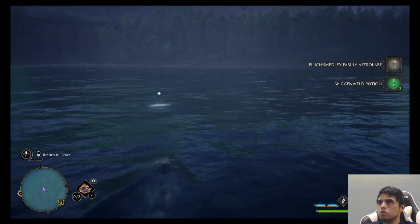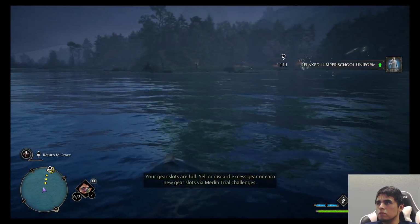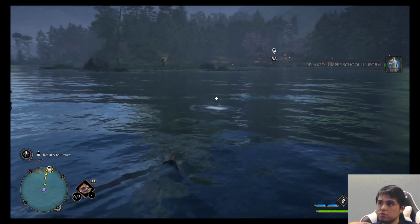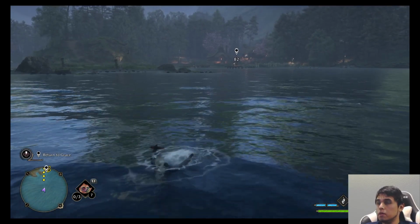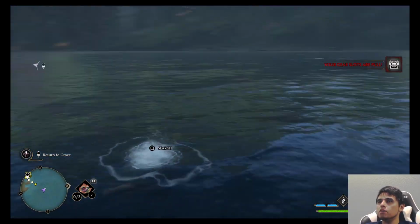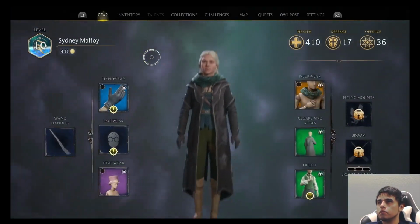Okay, there it is. Yeah, so that's all it is. I should let Grace know that I found her family astrolabe. I should probably start selling some of these other clothes, because I'm never going to use the majority of them. So might as well get some money so I can buy ingredients for potions. What? Okay, there's lots of food you can sell. Ah, see, I should have sold stuff. I'm probably never going to come back here. Let's see if I can get rid of something.